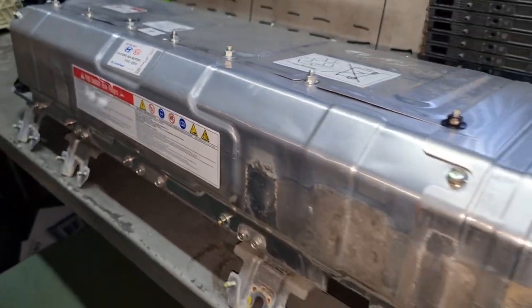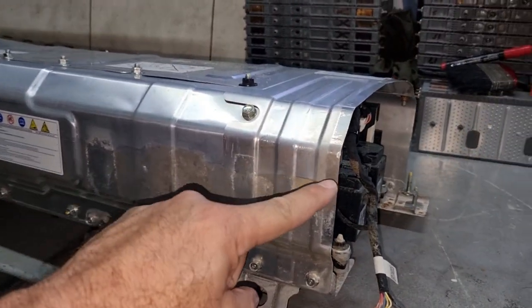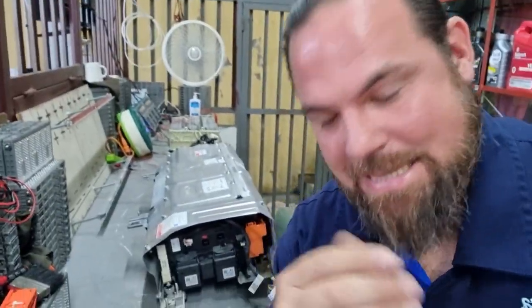All right, so we brought the battery to the lab, and as you can see, clearly the mark of where the flooding got the battery. Hi again. Well, we can call this a corpse of a hybrid battery.